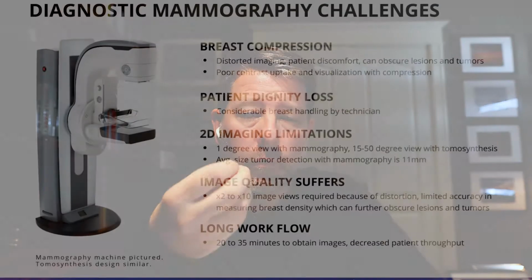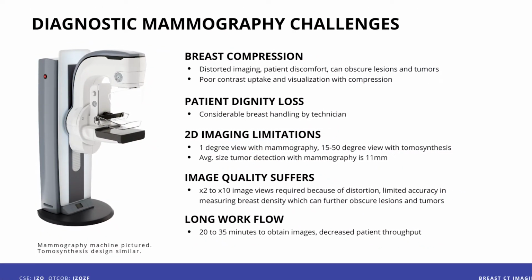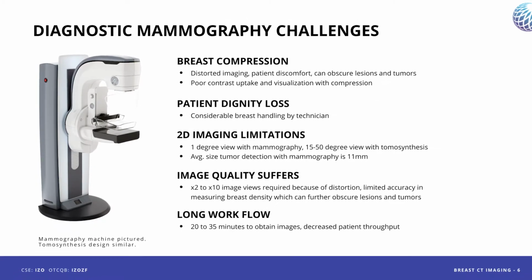Furthermore, when you compress the breast, I liken it very much to, if you think about a sphere like an orange, imagine all the fine structures that are involved in an orange. Look at all these fine capillaries and cellular structures that distort when you compress them. And that in itself, you can imagine, does not give you a proper image. And furthermore, this image is in 2 dimensions. It's not a 3-dimensional view.